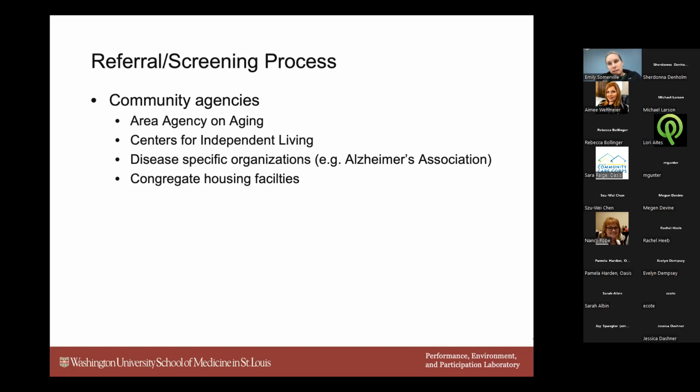So some of the different community agencies that serve either older adults or people with disabilities are a prime place where you can identify those who might benefit from either a fall prevention intervention or a home modification intervention to improve daily activities. That could be an area agency on aging, Centers for Independent Living, disease-specific organizations, even places like senior apartment buildings where people live who might benefit from this intervention.